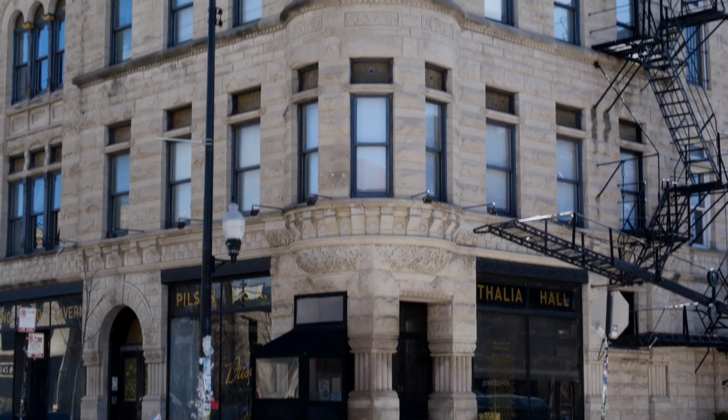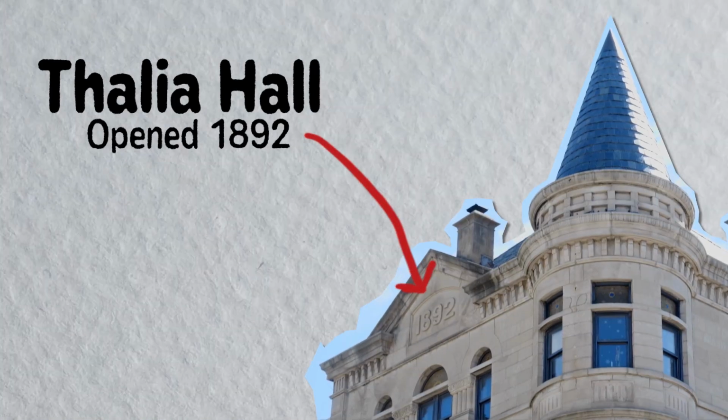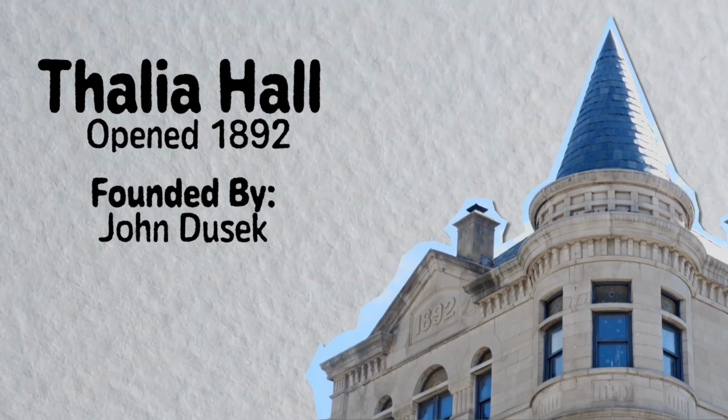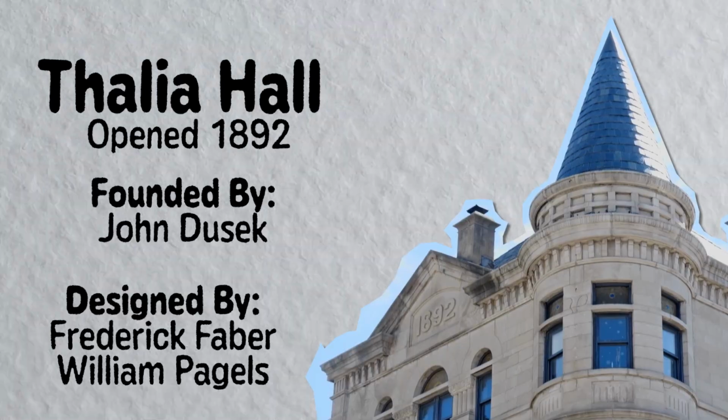Staying in the spirit of the community, a staple of Pilsen is a place called Thalia Hall on 18th Street. It was opened in 1892. John Dusek, the founder, envisioned a public hall for the neighborhood. The building was designed by Frederick Faber and William Pagels to emulate the Opera House in Prague.